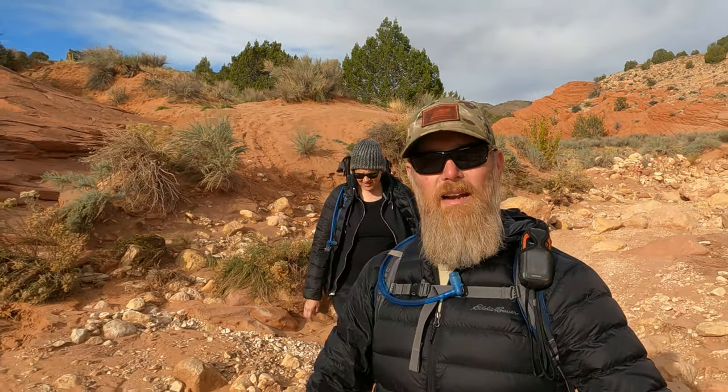Wire Pass is starting to narrow up into a slot canyon. By the way, this is Saturday, October 29th, and there are other people here, but it seems like we're spread out enough to where it almost seems like you have the place to yourself. Pretty cool.